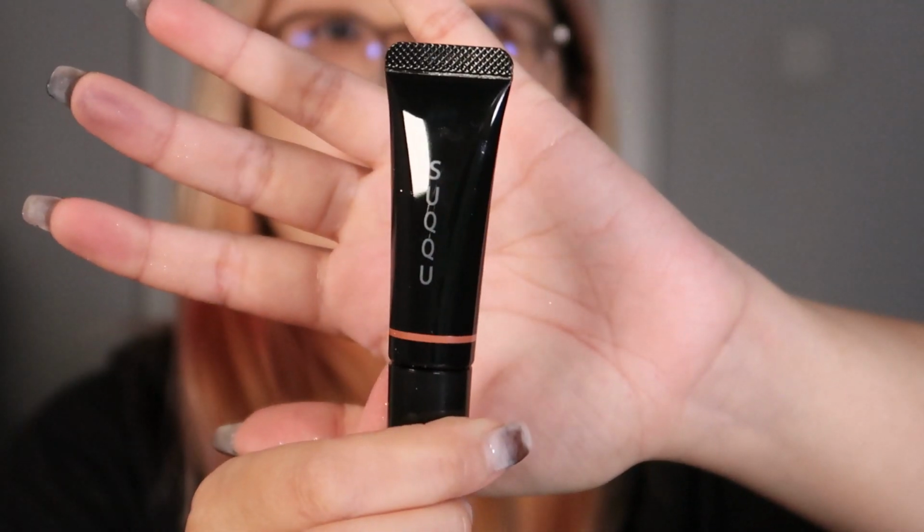Then let's see the liquid blush. This one is a warm tone orangey peach. Yeah, quite beautiful as well. I can see slightly more color on my face with this 102.